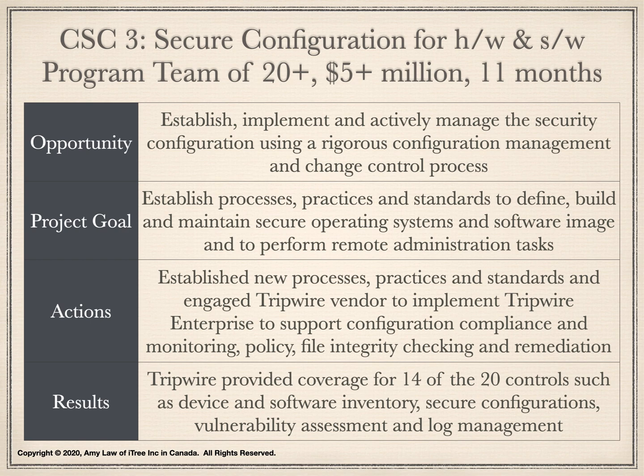Critical Security Control 3 is the secure configuration for hardware and software. This project offered an opportunity to establish, implement, and actively manage the security configuration of laptops, servers, and workstations using a rigorous configuration management and change control process in order to prevent attackers from taking advantage of vulnerable services and settings. The project aimed to establish processes, practices, and standards to define, build, and maintain secure operating system and software images, and to perform remote administration tasks.